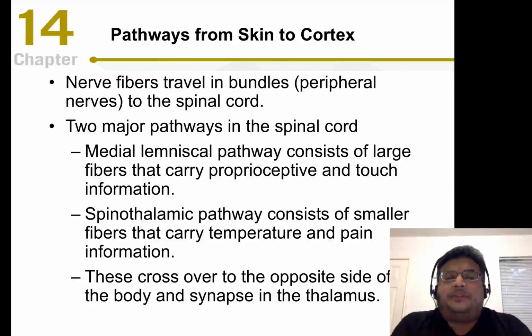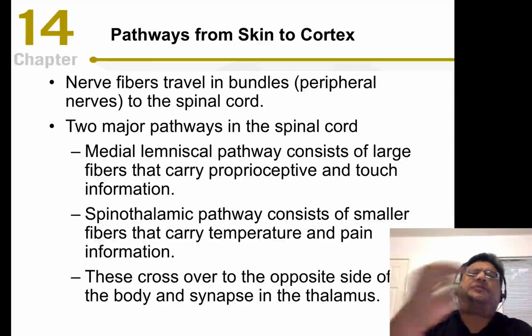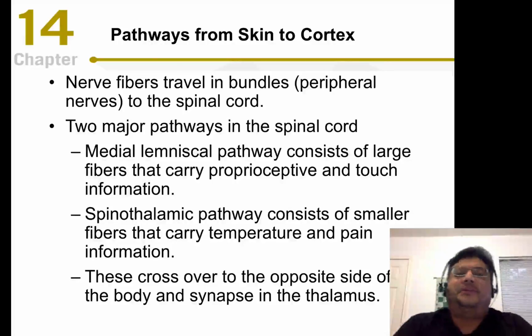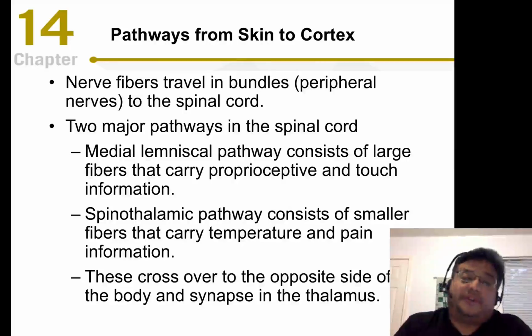These fibers enter the spinal cord through, for example, if the fibers on the right side of your body enter the spinal cord on the right side, but then they cross over to the left side, and then they make their way up into the brain. So the left side of the brain is feeling what the right side of the body is experiencing, and vice versa.